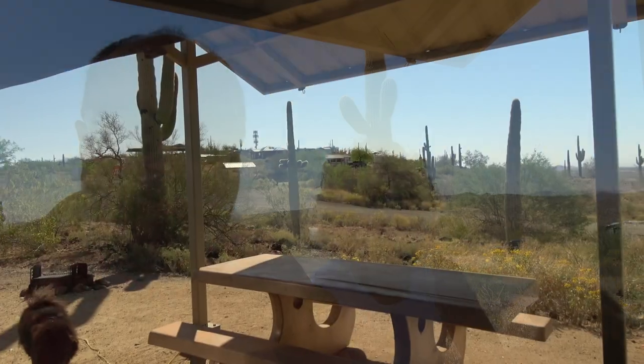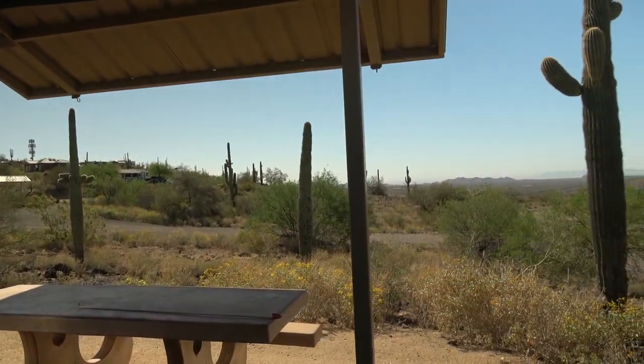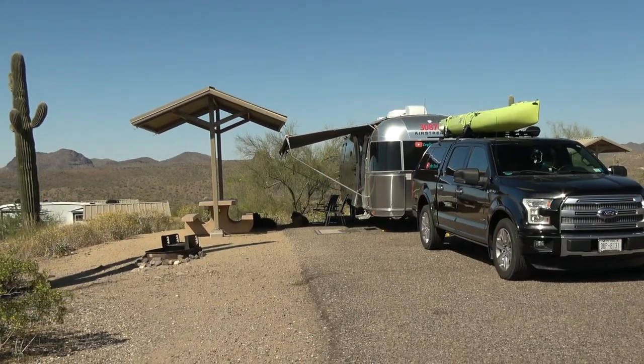Right, and the campsite is nice because it includes a picnic table with a cover. They call them ramadas here. It's like a gazebo or whatever you want to call it. They give you a little bit of shaded area. This one worked out perfect. We could get the awning out on the trailer just underneath the edge of it, so we had full coverage and a lot of shade during the day, which means we could actually come out and enjoy this, even though it's been in the 90s every day.